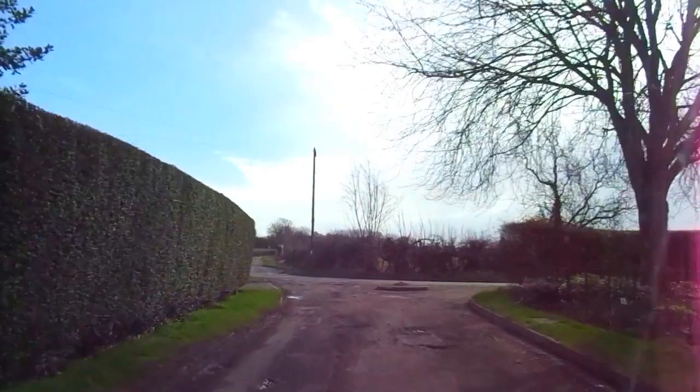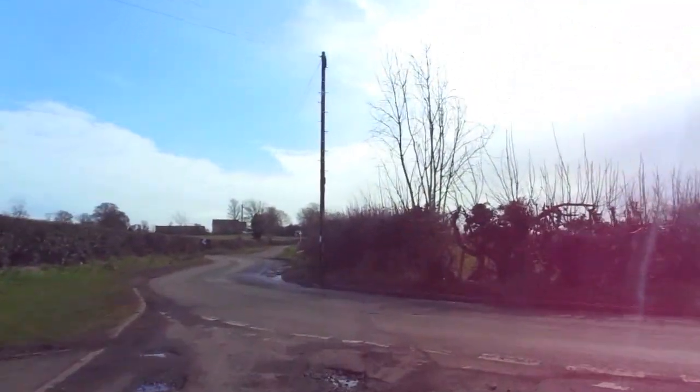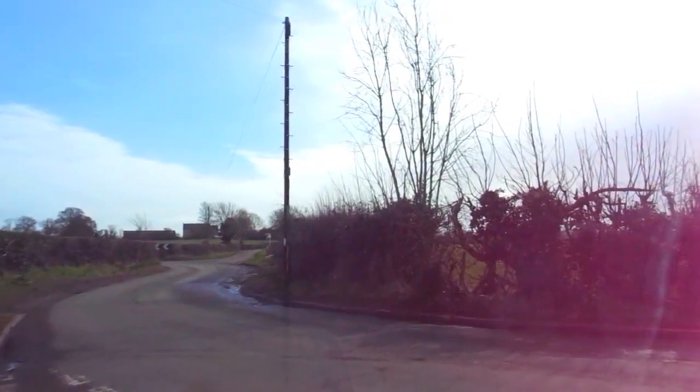Right, so onwards to our next destination. You will arrive at your destination at 11:08 a.m. Which means we're about 4 minutes away.